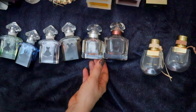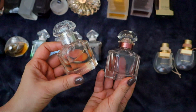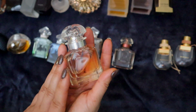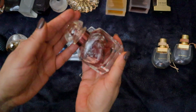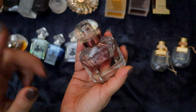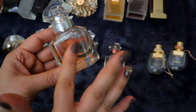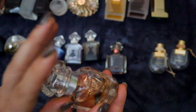Okay, next up we have some Guerlain, and we're going to start with Mon Guerlain. I have two of them. This is Eau de Toilette and this is Eau de Parfum Intense. And let me tell you this, I do like the Eau de Toilette version, but I absolutely love the Eau de Parfum Intense. This is stunning. This is such a beautiful scent, and whenever I feel like having this beautiful lavender kind of scent, I will always pick this one up, and I pretty much never reach for the other one. So I'm going to get rid of that one, even though I really like it. I don't think I will ever use it, honestly. So yeah, this one is going.